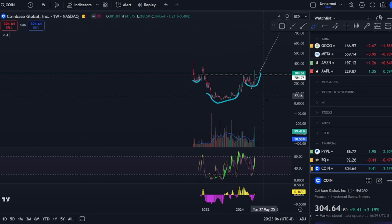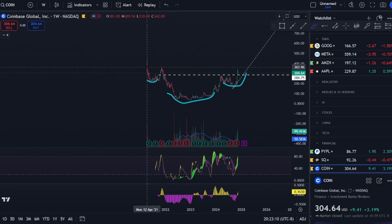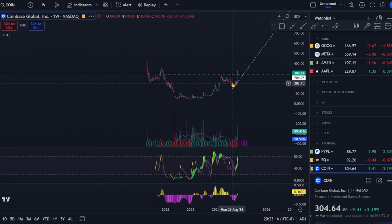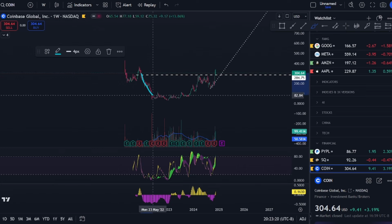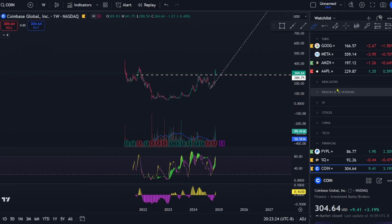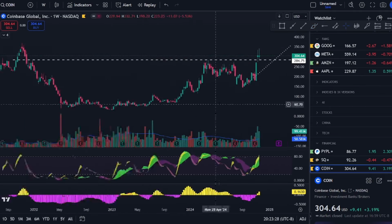Now, where could that take us? I have no idea. Honestly, this is huge. This is like the longest existence of the whole company at that point. Where might that take us? Well, I'm actually going to draw that out, because you know what else it looks like? Yeah, I think some people are already saying it. It is a cup and handle. And guess what? We just broke out of that cup and handle. So we're above it.